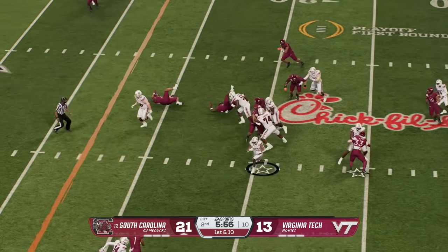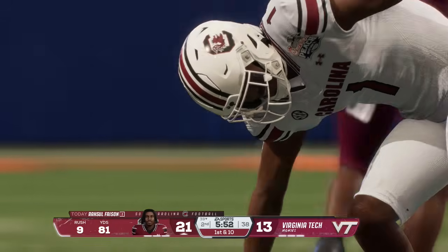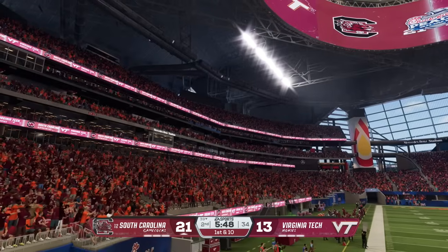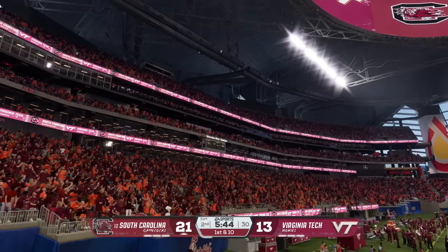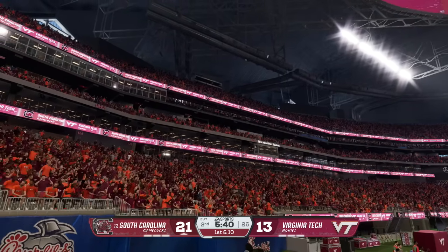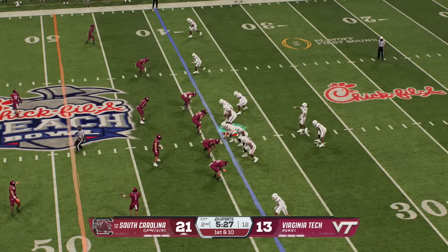Shotgun formation. Here's an inside give. Breaks into the clear. And they bring him down, but that's a good play. Moves the ball to the 39. That is 2 consecutive runs for first downs. Give credit to the offensive line and this back, really getting into a rhythm, and they've got this defense on its heels. The Gamecocks starting a new series here on 1st and 10.